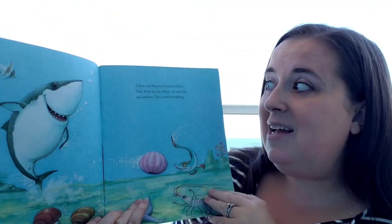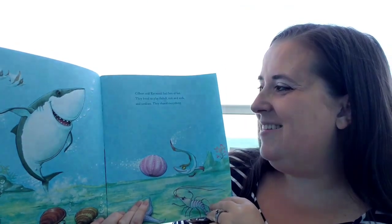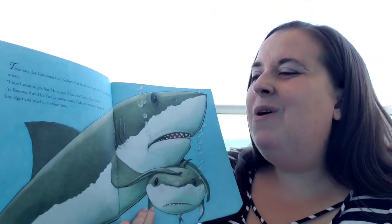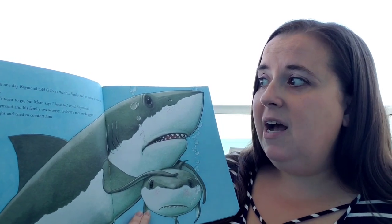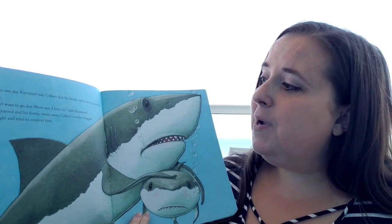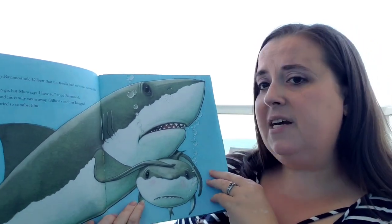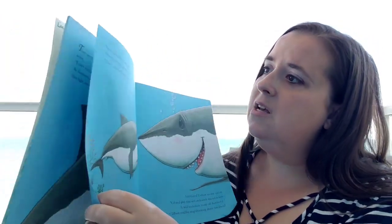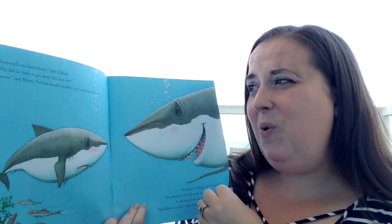Gilbert and Raymond had lots of fun. They loved to play finball, hide and seek, and sardines. They shared everything. Then one day, Raymond told Gilbert that his family had to move across the ocean. "I don't want to go, but Mom says I have to," cried Raymond. As Raymond and his family swam away, Gilbert's mother hugged him tight and tried to comfort him. "Raymond is my best friend," said Gilbert. "Why did he have to go away?"